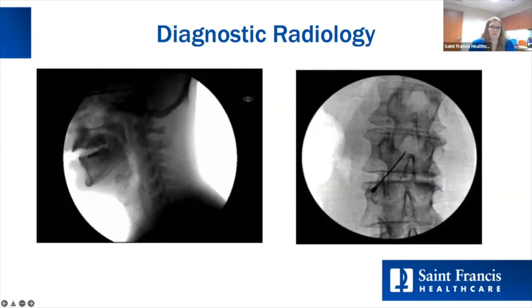But there's also a lot more that we do. We can also do fluoroscopy. And the slide on the left is actually a swallowing study. You can see the patient swallow contrast as we follow it, to make sure that it goes down their throat and not into their lungs or anything like that. The image on the right is showing us a lumbar puncture. That is a procedure where we would see someone's spinal fluid, and we want to make sure we have the needle in the right place to inject any medicine or take any samples that we might need. Next slide, please.